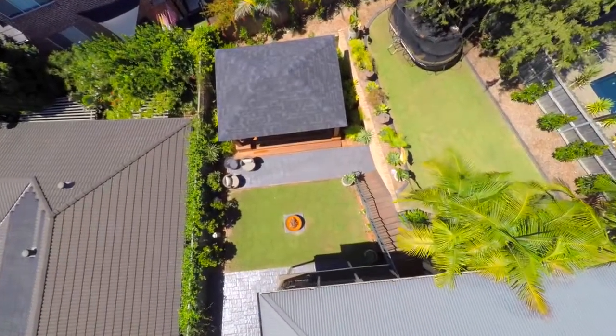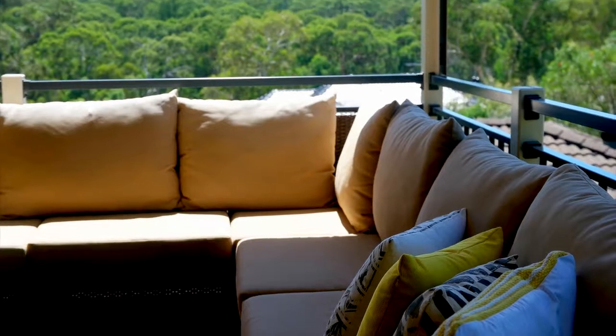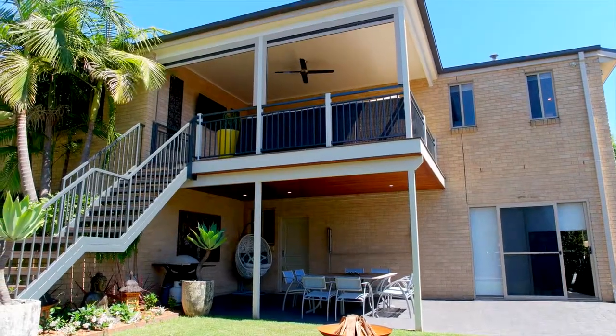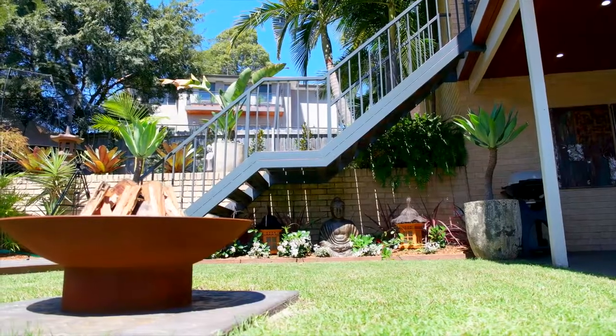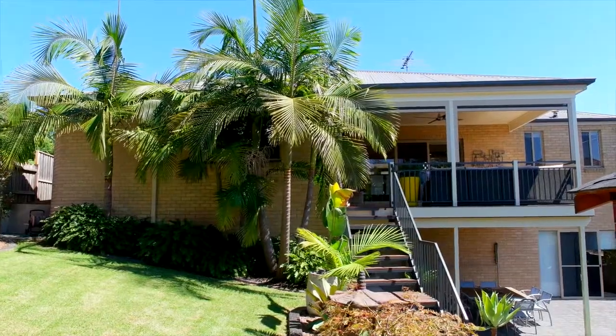Step out the back into resort-style living at its finest. This stunning high-set alfresco entertaining area with pull-down shade screens provides you with another covered and concreted entertaining area underneath, plus plenty of grass for the kids and family pets.